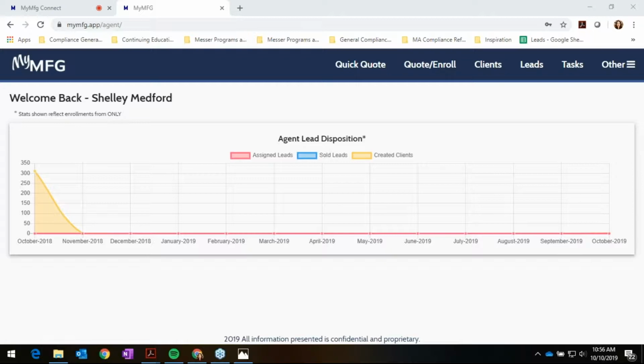So as you can see here to the left, you have the MyMFG information, as well as a quick snapshot view of any missed calls and voicemails that are available. You have the option of putting an avatar there if you'd like, and then your availability. So what this system will allow you to do within Connect is to call people.